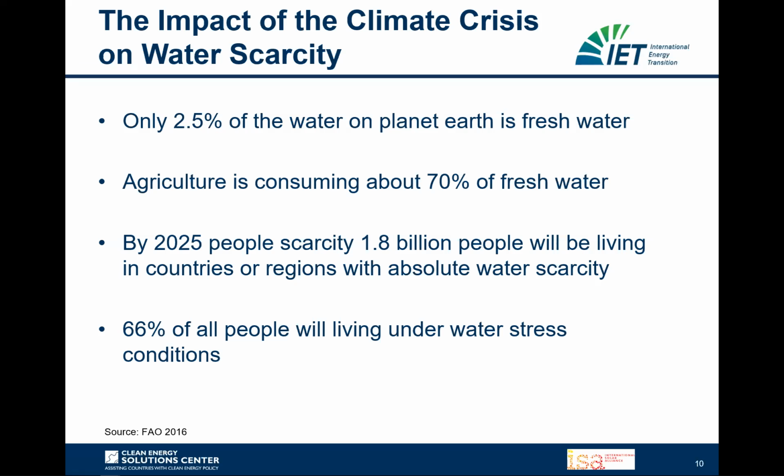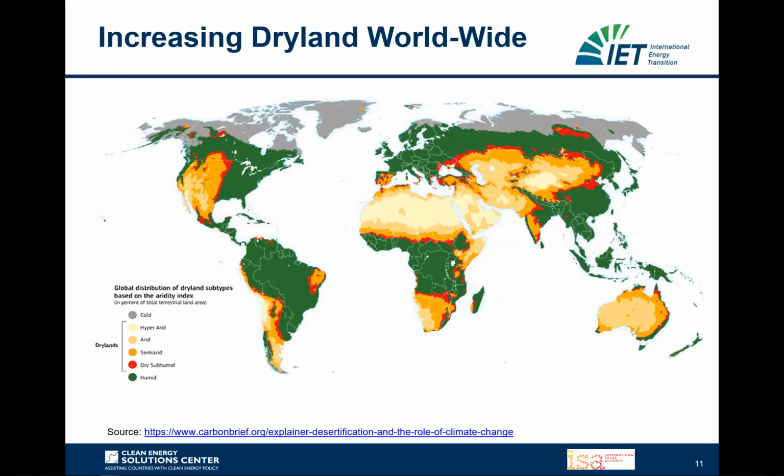And it is also important to understand that we are not talking about any future scenarios. Here's an analysis done by the FAO, which has concluded that by 2025, around 1.8 billion people will be living in countries or regions with absolute water scarcity, so really heavily impacting their livelihood as well, and that up to 2/3 of the world's population will actually be living under water stress conditions, so that water management will become part of their daily life very soon. So this is not just a fringe topic, this is actually a topic that will affect most human beings on this planet. And this is why I'm really grateful to be able to provide also one session on this as part of this webinar series.